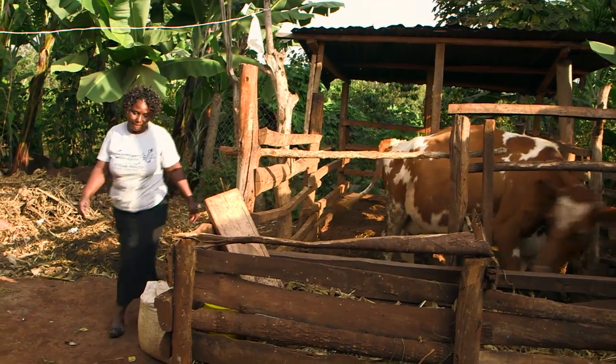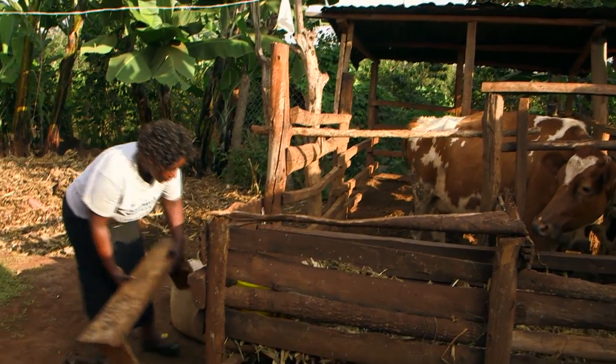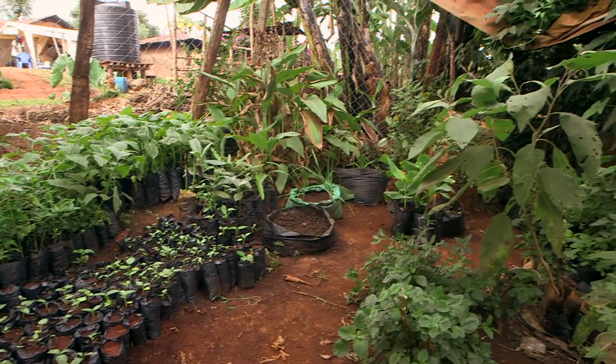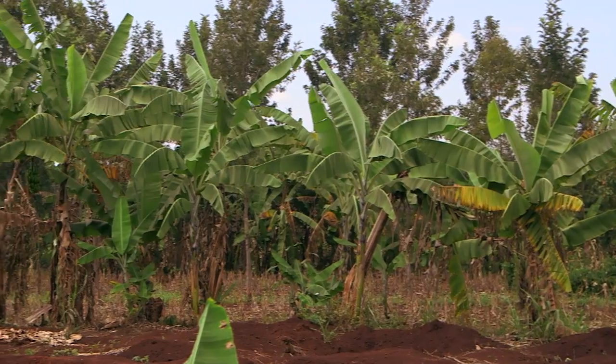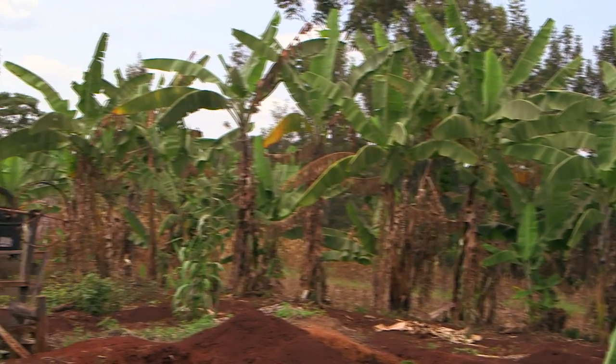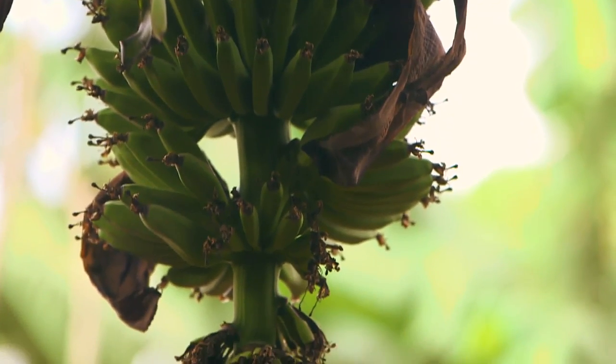Meet Hellen Wanjiku, a widow who lives on a 1 acre farm at Gashada in Kirinyaga County. Her main enterprise on the farm is growing tissue culture banana, and she's quite an expert on it. She explained the steps she takes to produce good tissue culture banana plants for sale.